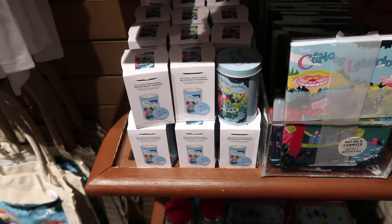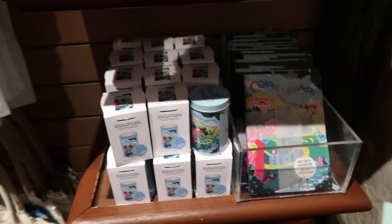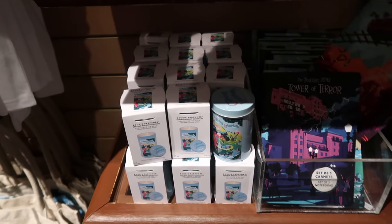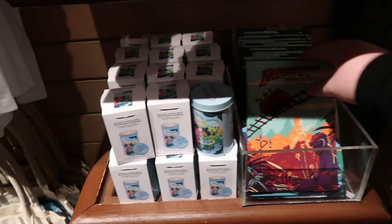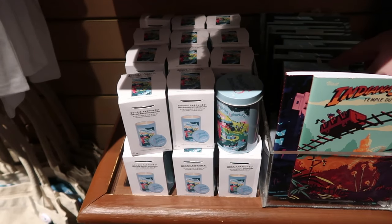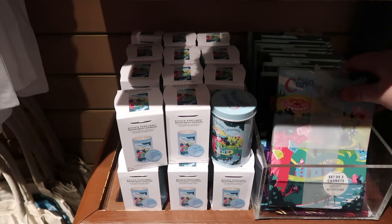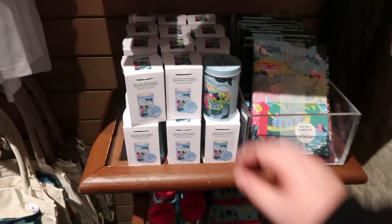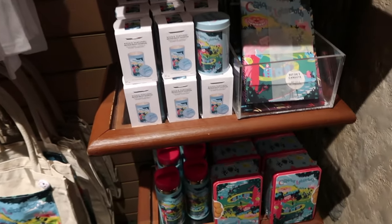So there's some notebooks. Oh, these are like a trio. Is it a trio? Yeah, it's a trio. So you've got Curious Labyrinth, Tower of Terror, and this last one seems a bit random, Indiana Jones. I know it's a ride here, but it doesn't feel like it's one of the most popular ones. How much are those? They are €19, okay. And this tin, oh, it's a candle, that's nice. How much is that? 30, that's quite steep for a candle, in my opinion.